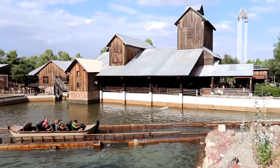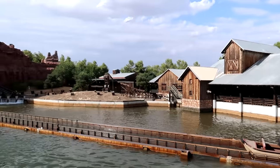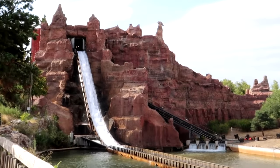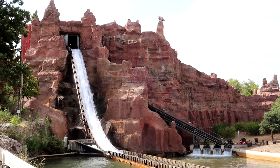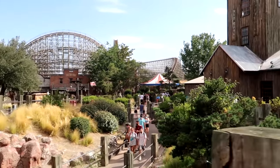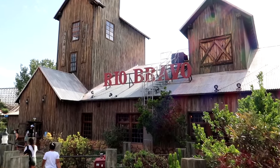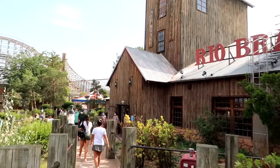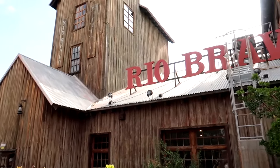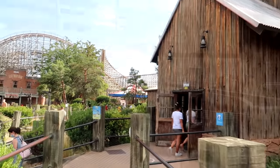Advertised queue time of 50 minutes, which I don't think is too bad considering it's such a hot day like this. But I'm going to go and join the queue for Rio Bravo. Oh my God, I cannot wait to get back on this. I'll be making sure I'm holding on tightly this time. Well, the queue line for this really gives me those big Thunder Mountain vibes, with all the rocks around and the big building just over here. I'm really looking forward to getting back on this. It's going to be worth the wait. And of course, with this one, I'll be able to take you along. It's time for Rio Bravo here at Park Warner. Bring it on.